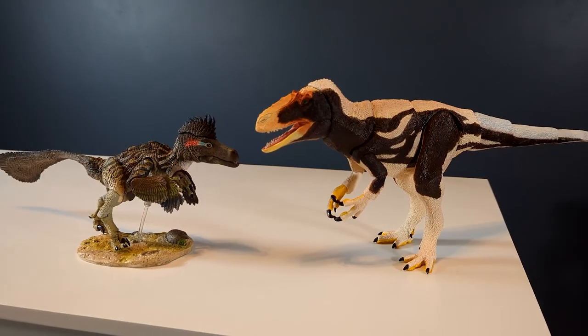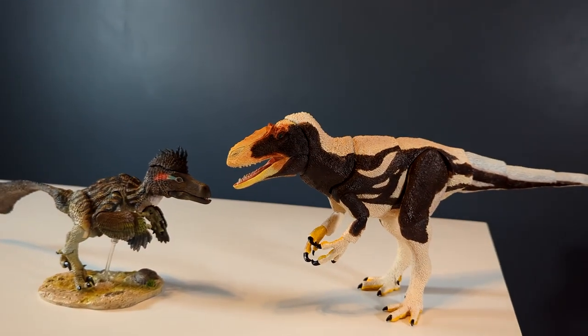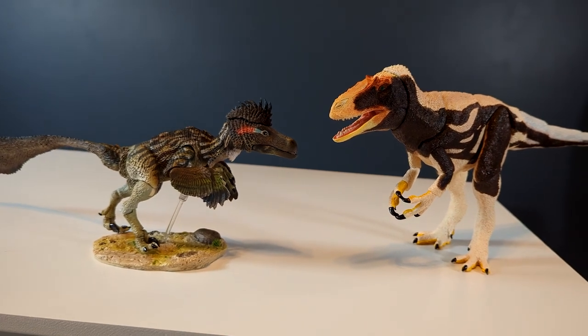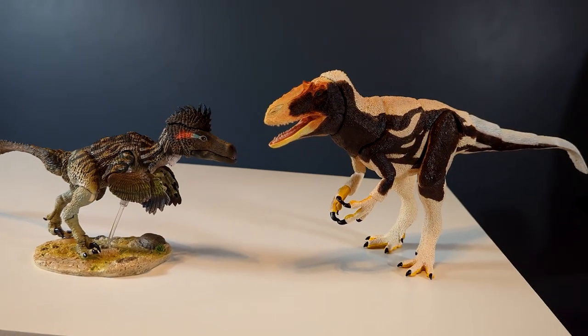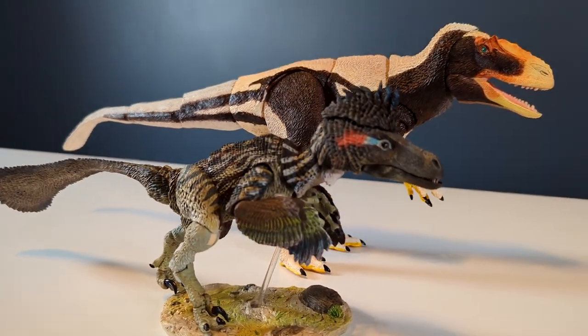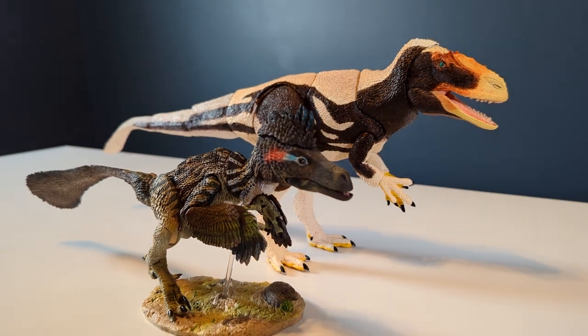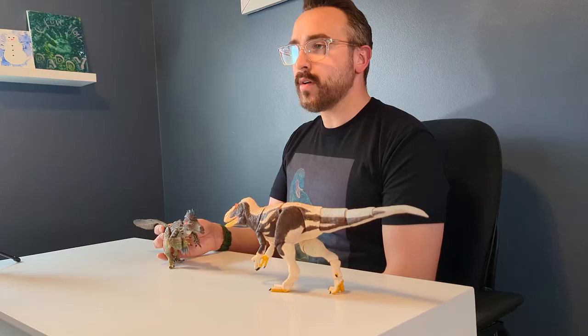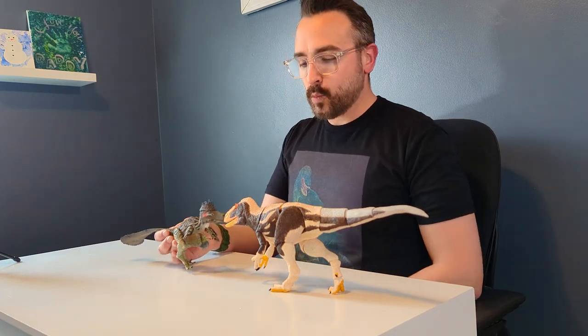Just saying. Here is Yutyrannus next to Sauronitholestes. Really, really cool raptor series. Of course, these ones cannot stand on their own at all. Their little birdie legs are far too brittle, so I'll hold it up here. But just really cool, two feathered friends that might be more than friends after all.